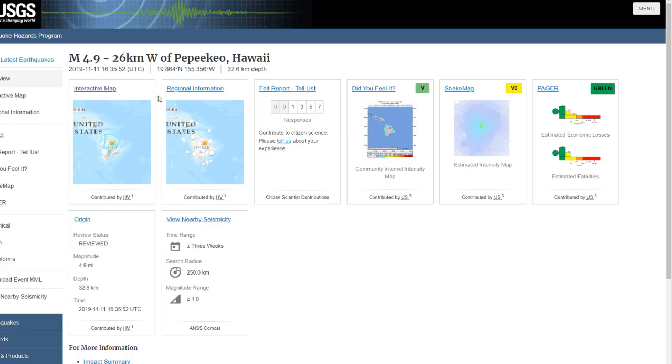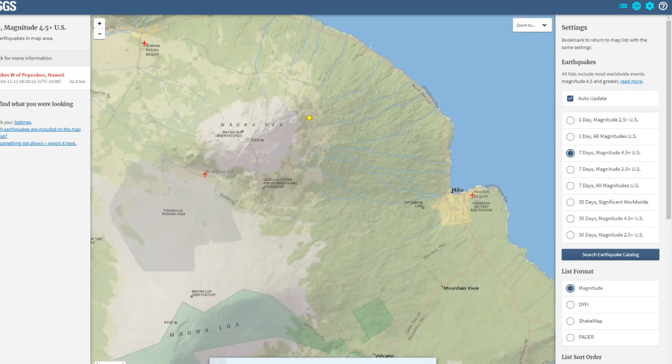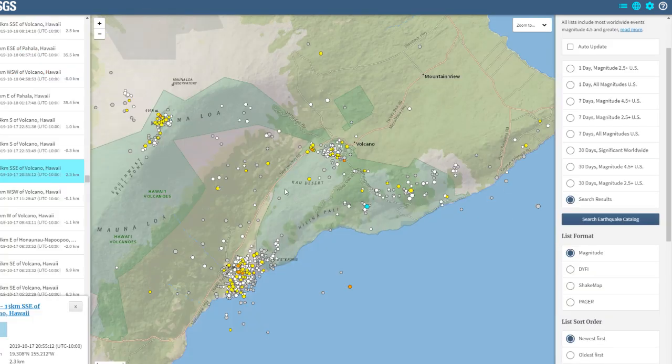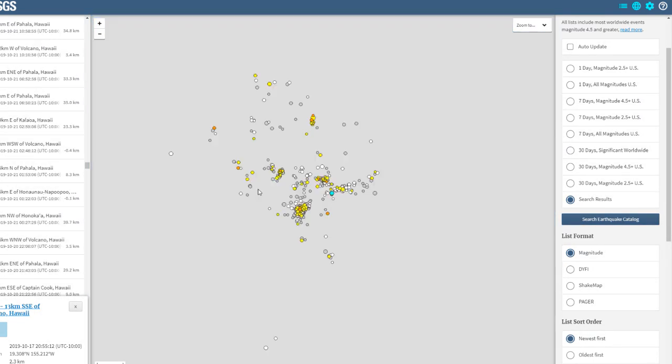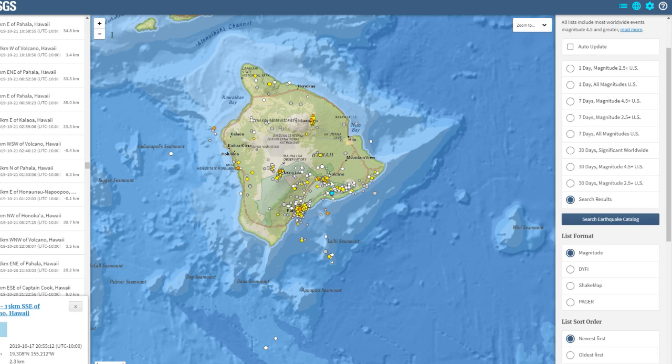Just so we can point out a little bit of the other populations, because we're not going to focus too much on earthquakes and the data quite yet, but I want to point out that we have stuff happening in the south flank as well. Dane pointed out Pahala and the summit, so this map shows the Mauna Kea event we just talked about, the Mauna Loa events, and we'll come back to this a little later.